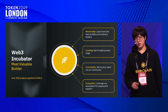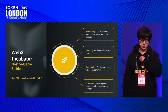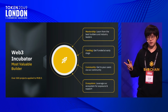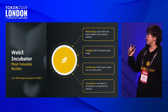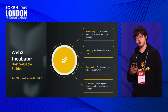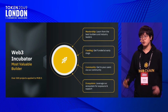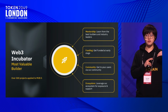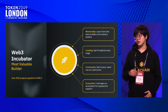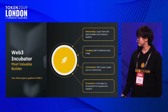I will introduce two incubator programs we're doing. The first is a global one called MVB, Most Valuable Builder. We collaborate with Binance Labs, and we provide mentorship, funding, community, and ecosystem. Every year, there are probably two cohorts. Each cohort, no more than 20 projects can be selected. Some of them will be invested in by Labs, and some will be introduced to VCs. They will get a lot of exposure to millions of users, which helps them grow.